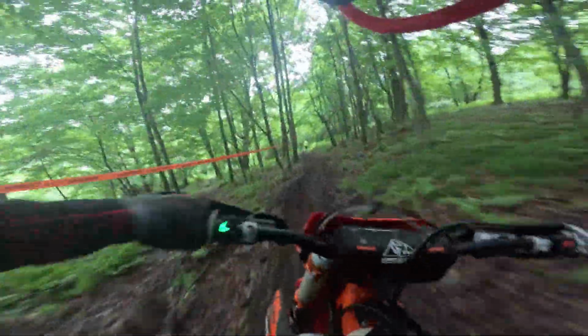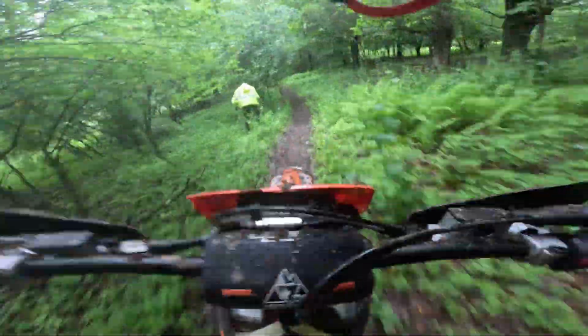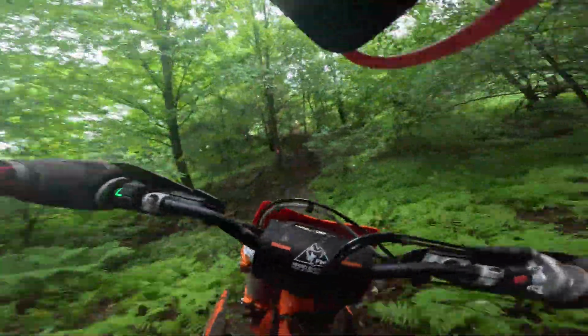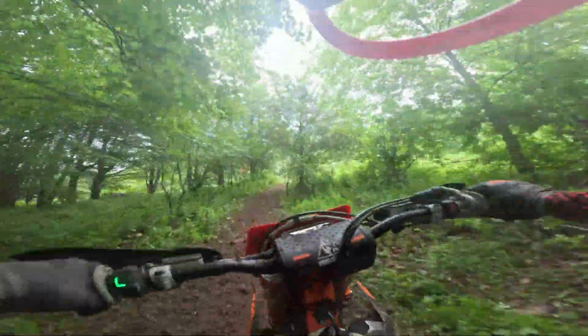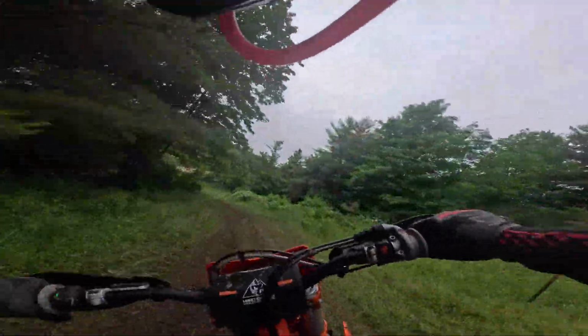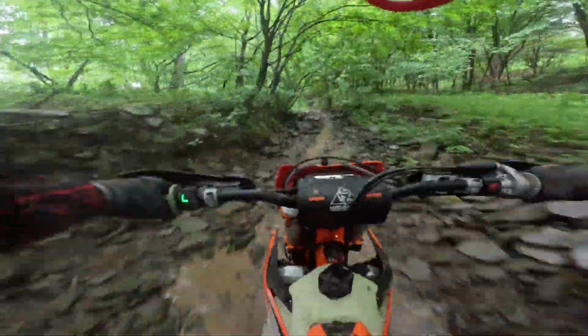I guess I lied. I don't even know where this little uphill is. Now we're just going down again, so maybe we'll be going up again soon. Here is an uphill, but this isn't the one I'm talking about. Lugging it out. Name of the game. Nice creek run again.